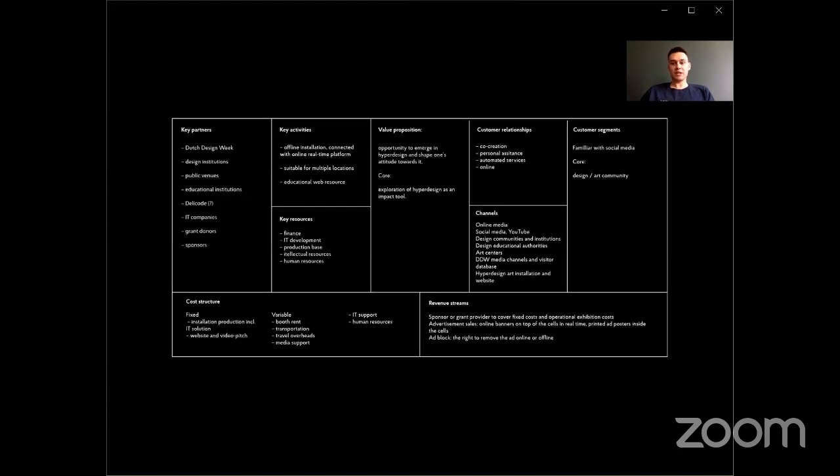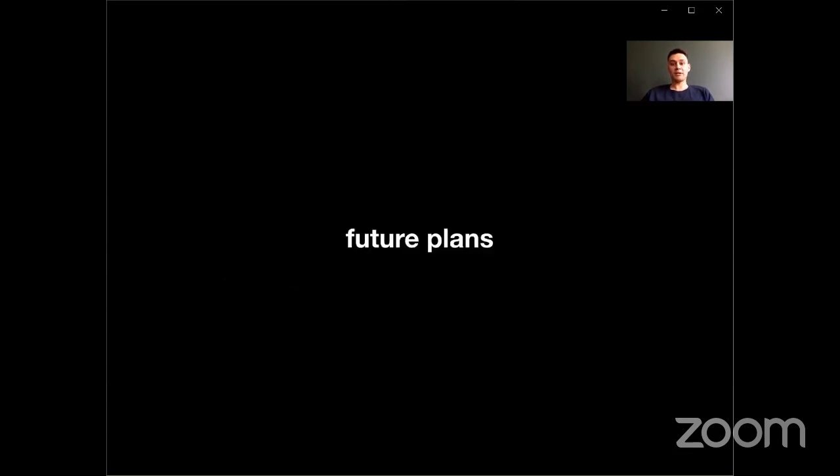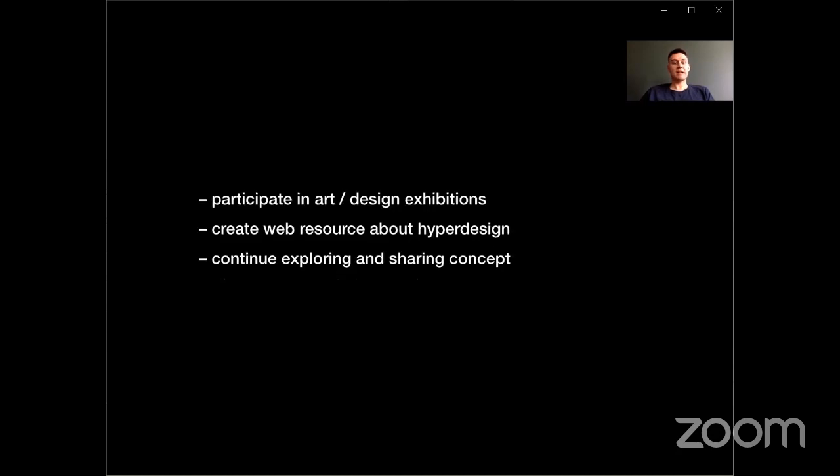The design community is our core audience, and according to our business model, our general audience is those who are familiar with social media, while the core audience is the design and art community, because we have to share this idea, this concept of hyperdesign, and give an instrument and object of research for new research, because we give a wide field of research and discoveries, and this is a really interesting and innovative concept. And we have future plans.